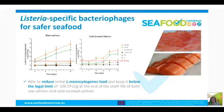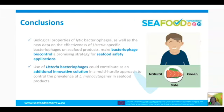So, in summary, we can conclude that the biological properties of lytic bacteriophages, as well as the new data obtained within the SEAFOODTOMORROW project on the effectiveness of Listeria-specific phages on seafood products, make bacteriophage biocontrol a promising strategy for seafood safety applications. Therefore, the use of the developed solution could contribute as an additional innovative hurdle in a multi-hurdle approach to control the prevalence of this pathogen in seafood products.